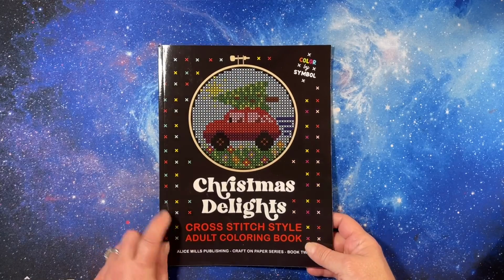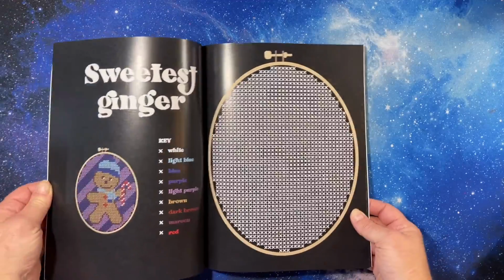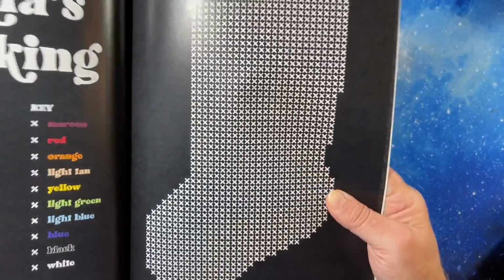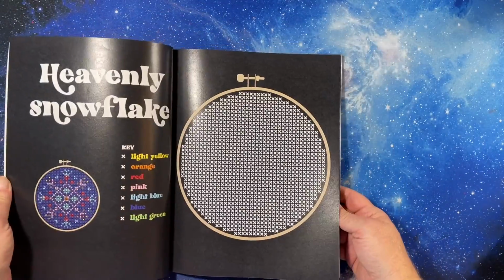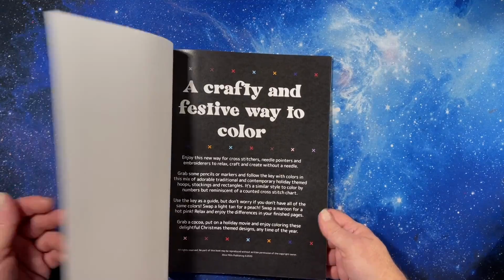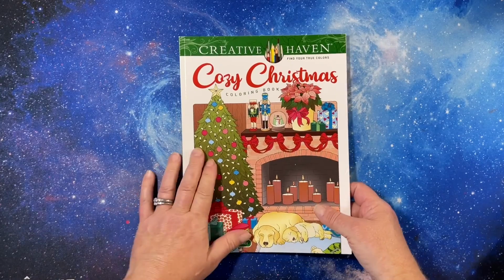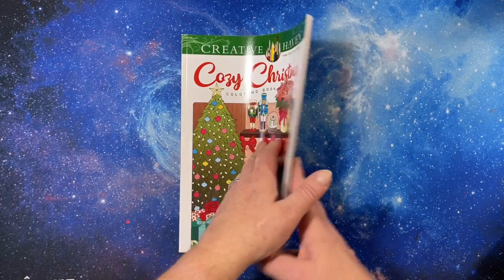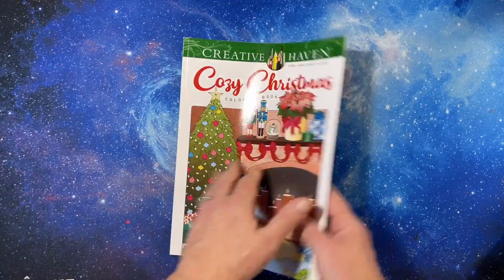Christmas Delights Cross Stitch Style by Alice Mills Publishing, which is the cross stitch method. I'm sure if anybody hasn't seen it, and I definitely can't see them without my reading glasses on, but there are little tiny numbers in there and they're really fun to do. It's not as hard as you think unless you really do have problems. I just have problems with my eyes because I wear contacts and my eyes are getting older and I can't focus on small print anymore without reading glasses.